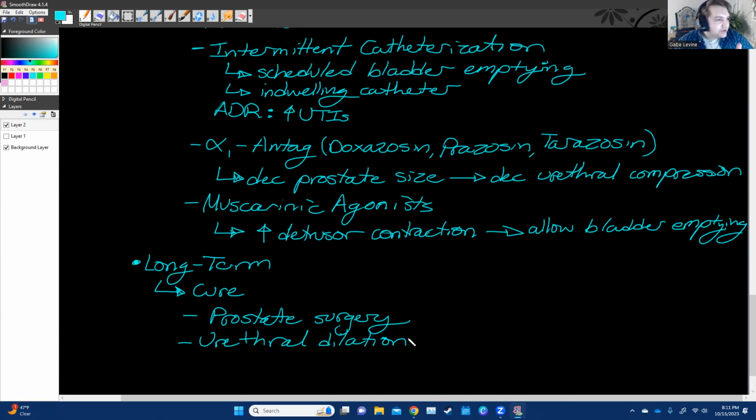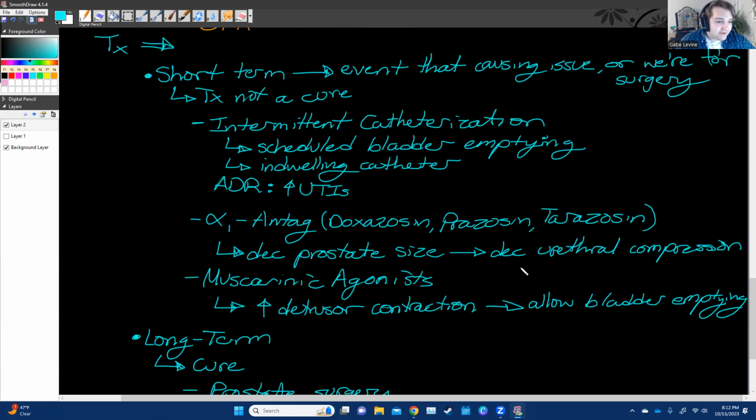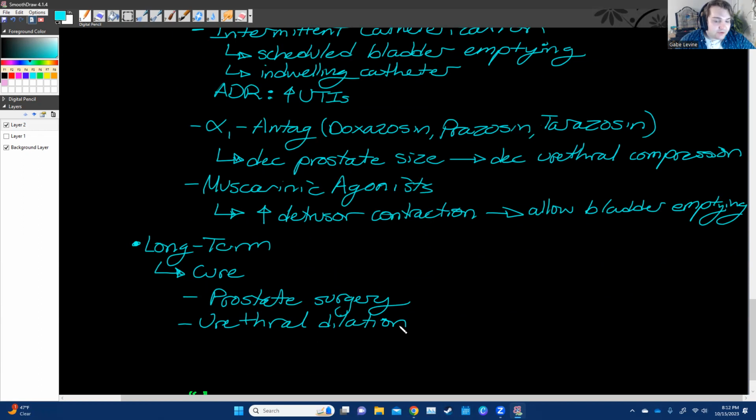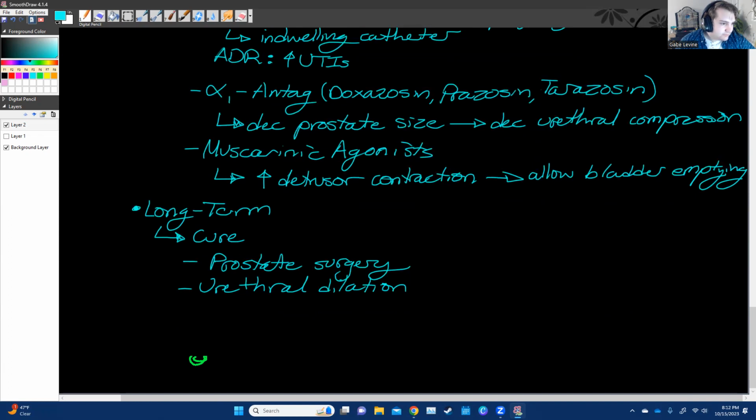Now, obviously, these long-term solutions are very dependent on what is causing the issue, right? If you have a spinal cord injury that's not going to recover on its own, obviously, we're going to have to rely on the catheterization and maybe muscarinic agonists. But these long-term solutions are looking more towards a cure rather than just treating the symptoms. Any questions here?